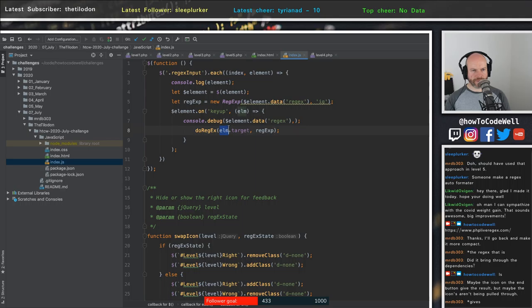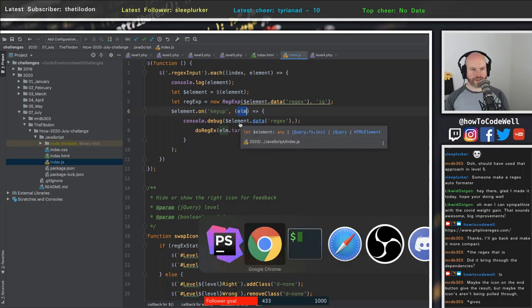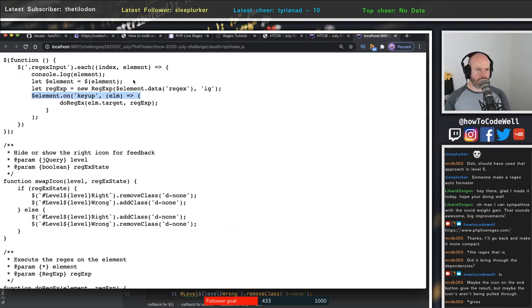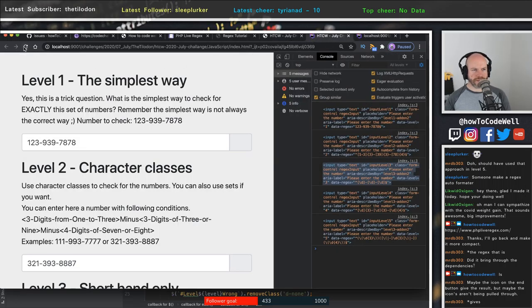What's ELM? Okay, so they get the element off of the ELM. Okay, so that's the event. Sorry, is that right? The event? Or maybe I'm... I haven't used jQuery in a while. All right, let's just run this and see. So refresh the, okay, now we've got the things in. I needed to do a shift refresh.